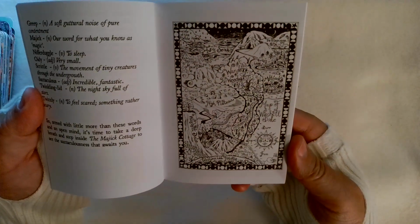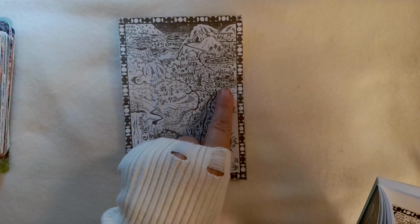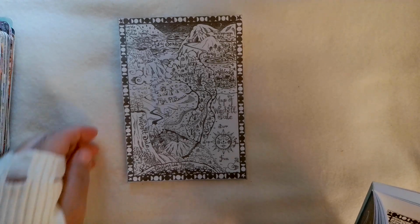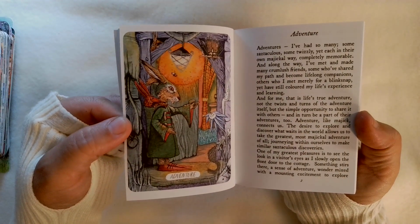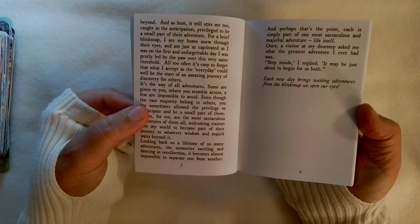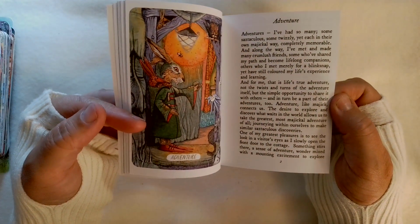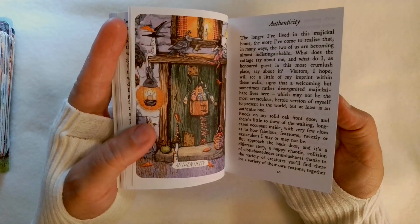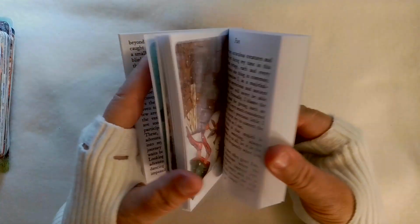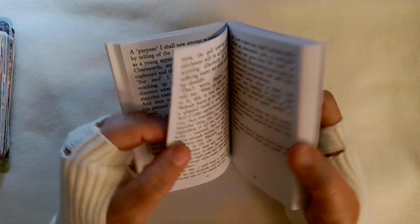Okay, and then you get a map. So here's a bigger version of it, and we are here currently in Matlock's Cottage. And then it goes into basically the meanings of the cards, and they are long, but it's a story. There's a little bit of story in each of it. So you do get a lot with the meanings, which I really enjoy, little stories. And you'll get a little meaning at the end of the story.